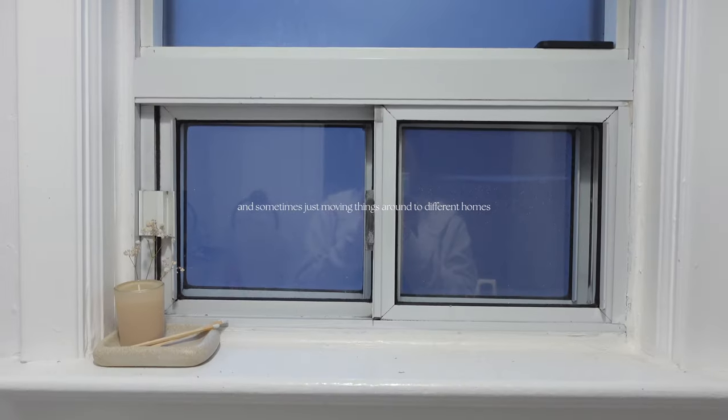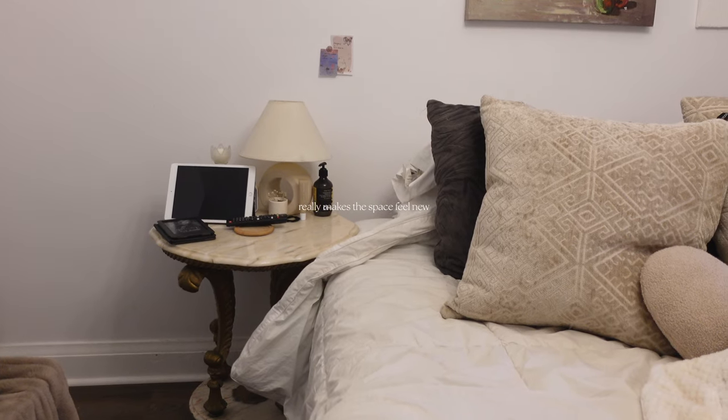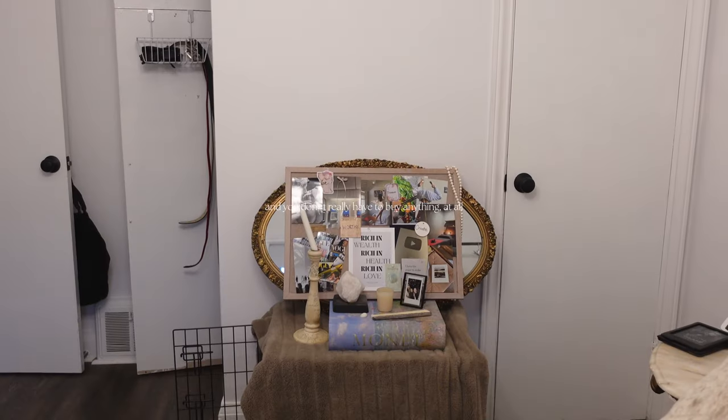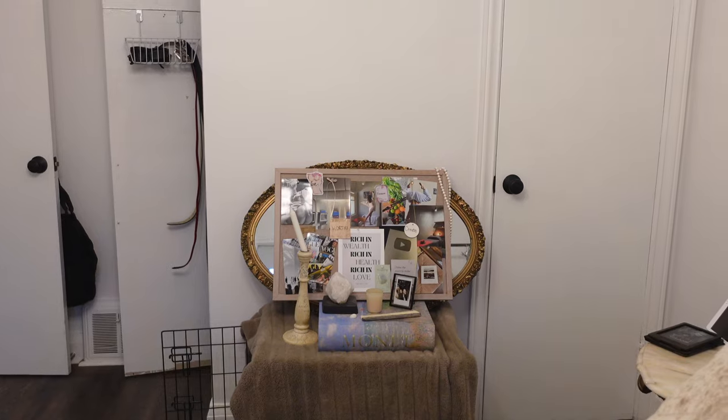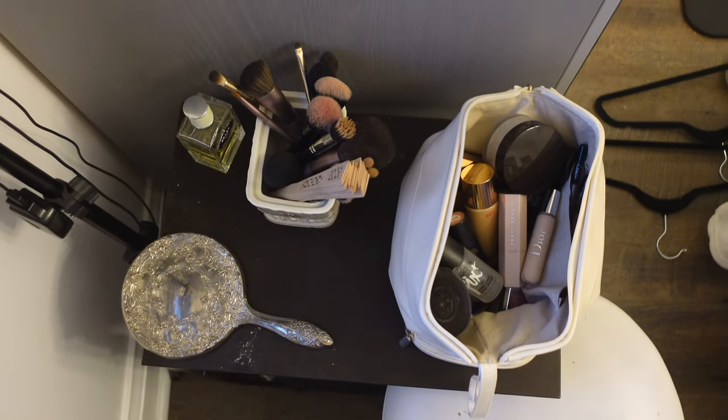And sometimes just moving things around to different homes really makes the space feel new, and you don't have to really buy anything at all. So this is what we're working with to start. And I'm going to show you guys as we go along and basically move some stuff around.